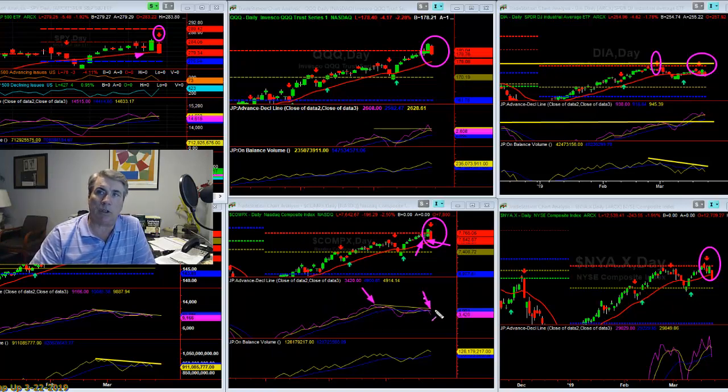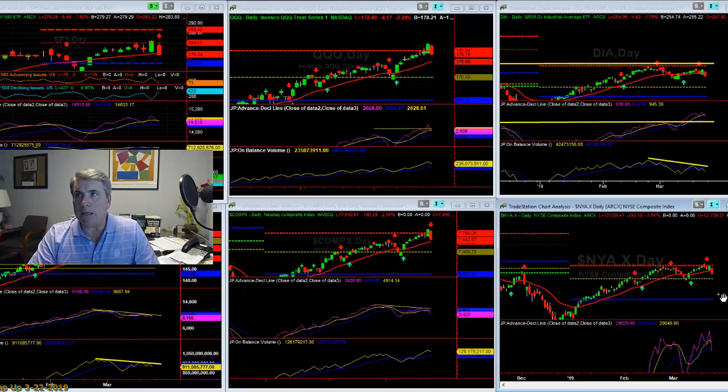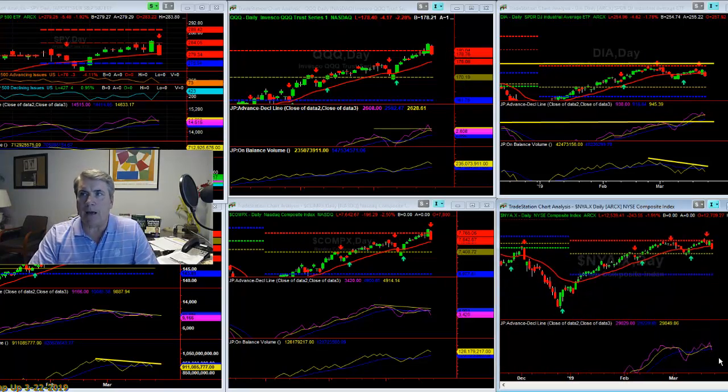Also note the divergence in the breadth: as price made a new high, breadth made a new low. So we did close with a weaker close on a daily basis in the advanced decline. We made a negative zigzag. It's kind of like we made a lower low pattern, so zig and zag. So on the NYSE, because of that pattern, we'll see if we do see follow-through weakness, and the next support will probably be right back down there to test the low. I think that's obvious for most people.